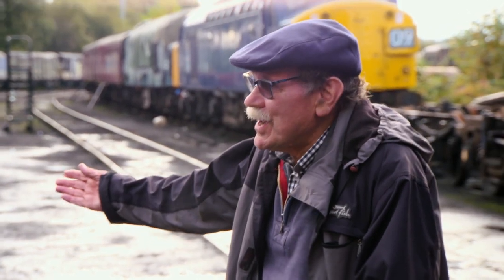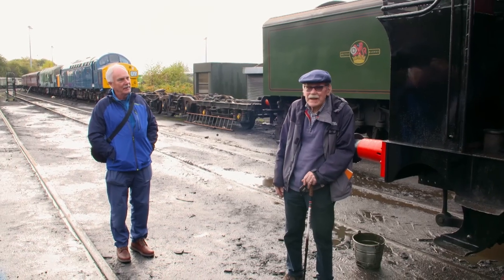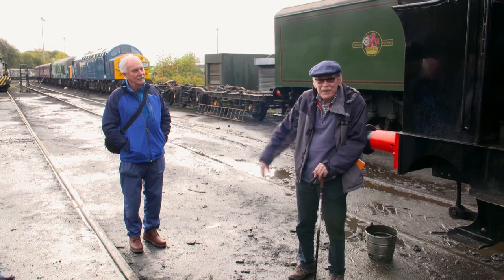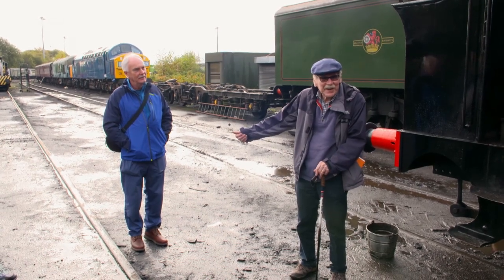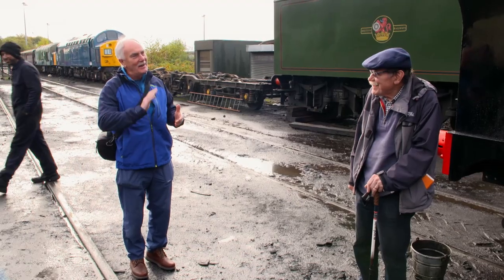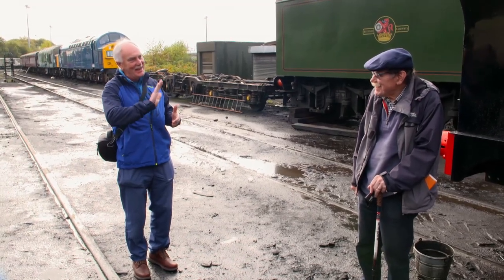This gentleman here worked on this engine in 1968, 1969, when he was a schoolboy. He used to come down on a Thursday night with two of his mates from school. We used big wire brushes to get the really heavy rust off. And then we were wet and drying it for absolutely ages.